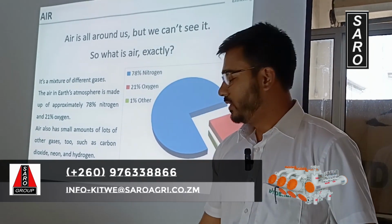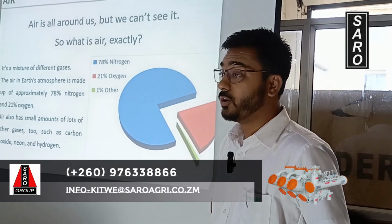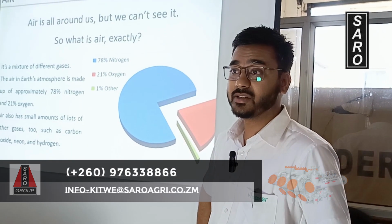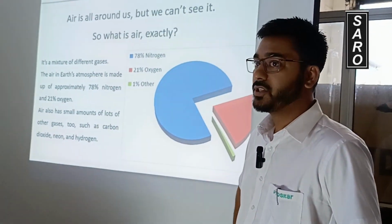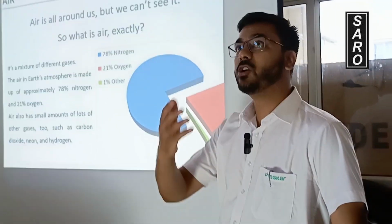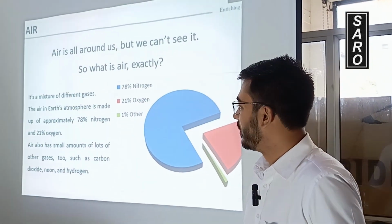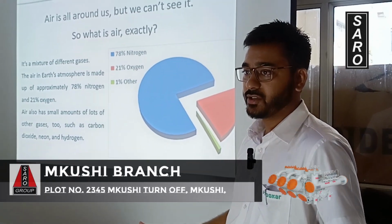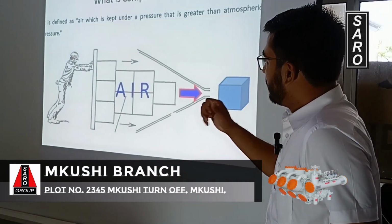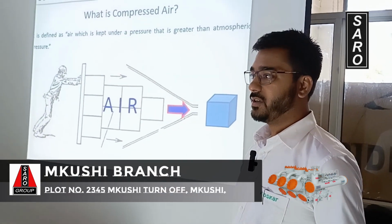Now coming back to the basics of compressed air, we all know a compressor sucks the atmospheric air, which contains around 78% nitrogen and 21% oxygen. So normal atmospheric air has that percentage of nitrogen and oxygen. That's the air around us, which the compressor sucks and takes to another pressure. So it's a pictorial depiction of what exactly compression means.